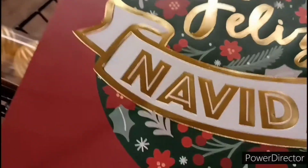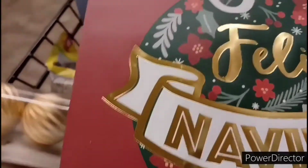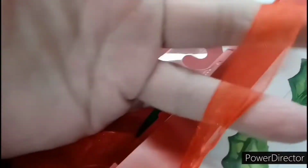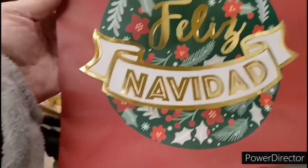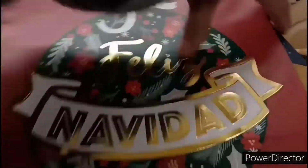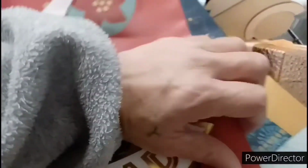Now, they have bags. I've never seen this before in Dollar Tree. And big ups to Dollar Tree. Let me see this one. That's nice. But look at that tag, poinsettia. But look. Hello. Feliz Navidad. Merry Christmas. Look at that. I never thought I'd see that.